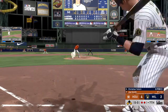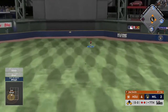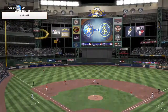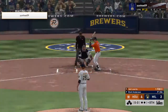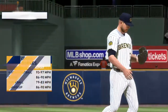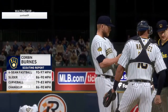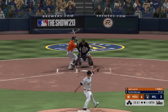First pitch of the at-bat. High fly ball out to straightaway center. Springer has a read on it, and the inning is over. Digging in, Jed Lowry. He'll start things out for us here in inning number 8. Corbin Burns has been summoned from the bullpen as he'll do so to start the 8th. Number 39, Corbin Burns. First delivery to him on the way.